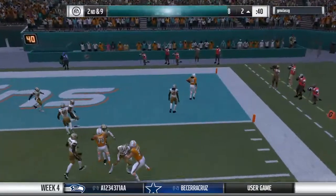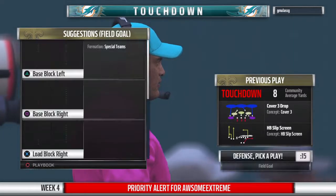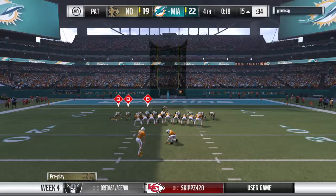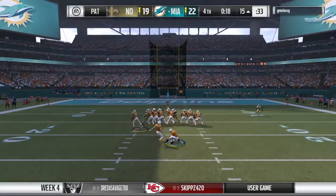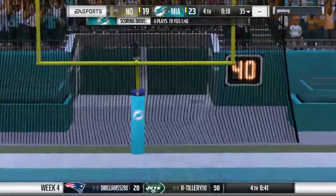Screen pass to Blunt. And he'll take this into the end zone for a Dolphins touchdown. LeGarrette Blunt with time running out. And the Dolphins have taken the lead here in the 4th. And that will make this a 4-point game.